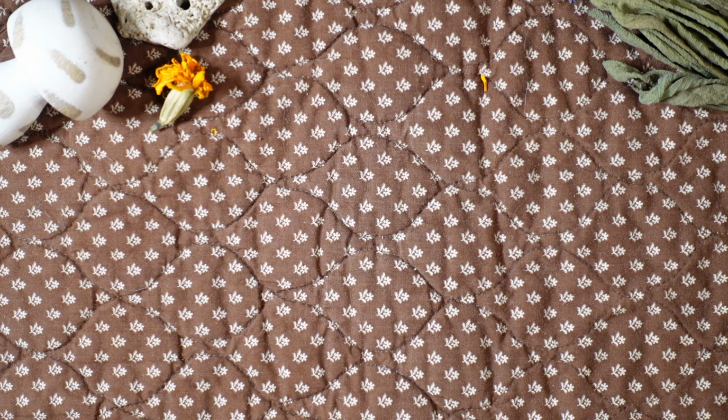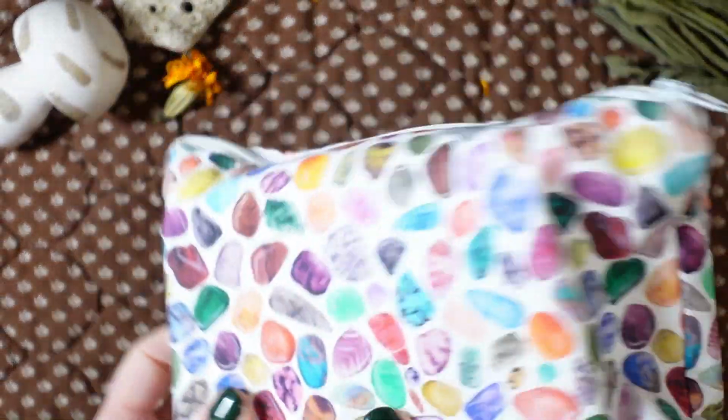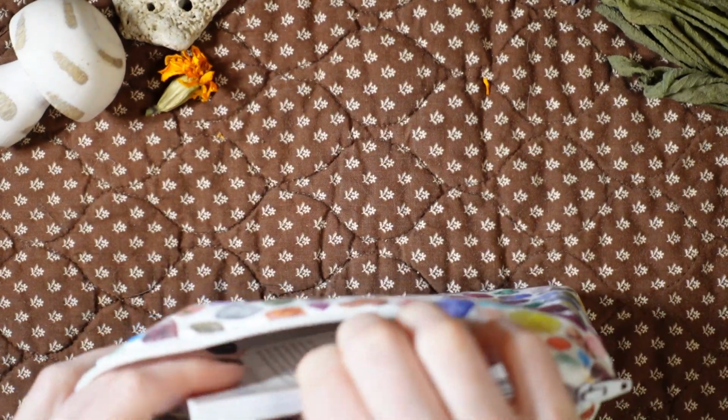Next is the Daily Crystal, whoa, camera, hello. There we go. Daily Crystal Inspiration cards? Hold on, there's a guidebook. What is this called? Daily Crystal Inspiration.